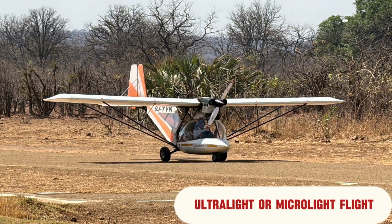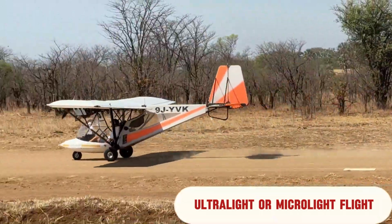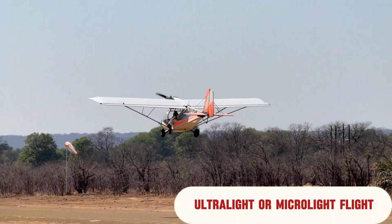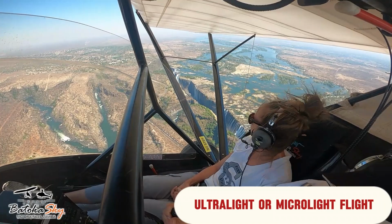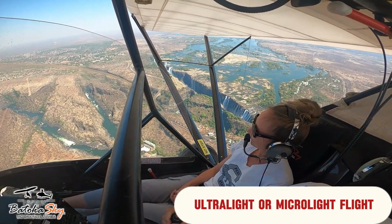If the Flight of Angels sounds appealing, but you're looking for something slightly more adventurous, look into taking an ultralight or a microlight flight with Batoka Sky. These open-air aircraft offer a unique opportunity to experience the falls from above, while feeling the wind in your hair. Much like the helicopter experience, your pilot will guide you through all angles of the falls, as well as a quick air safari over Zambezi National Park.